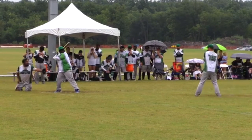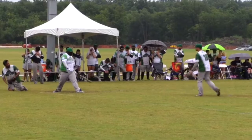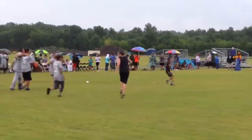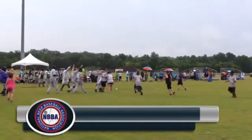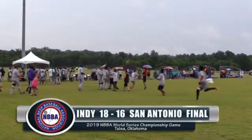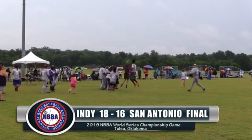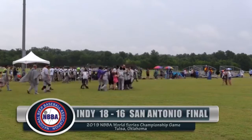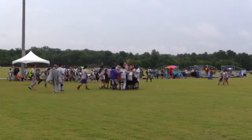Almost coming off the Thunder sideline. And that is the World Series. Missed a strike there. That's a K. 11 strikeouts for Kevin, but that gives the Indy Thunder their 4th championship, defeating the San Antonio Jets in the 2019 Beat Baseball World Series 18-16.